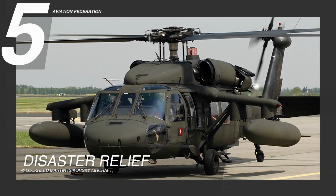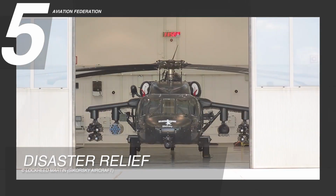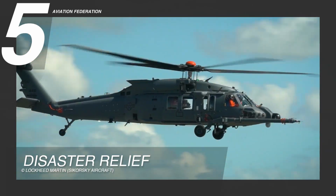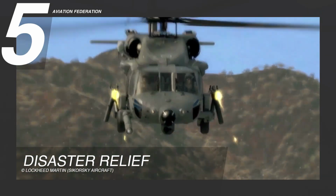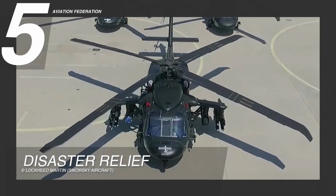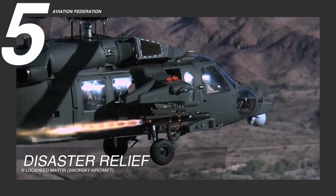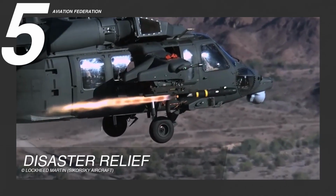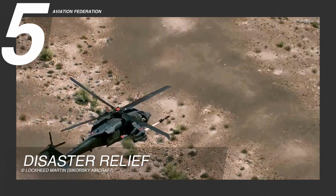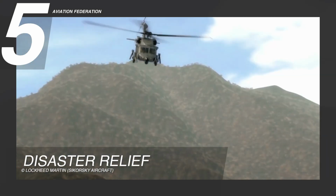Reason 5. Disaster relief. When natural disasters strike, the Black Hawk's flexibility shines. It can deliver food, water, and medical supplies to isolated populations, or evacuate survivors from flood zones and collapsed urban areas. Its ability to operate in rough terrain and land on unprepared sites has made it a first responder during crises worldwide. And in times of chaos, its arrival often signals safety and relief for those in need.